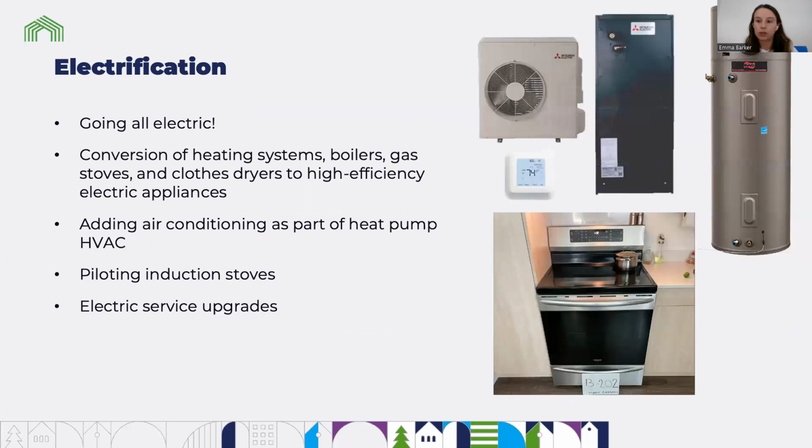We also chose to do full electrification at this project, which is really exciting. We converted the heating system, boilers, gas stoves, clothes dryers, everything to high efficiency electric appliances. Also, we were able through this to add air conditioning to all 3 of these sites, which didn't have it. And in Gilroy, that is a really unpleasant experience to not have air conditioning. So that was huge for the residents. This was the first project that Eden piloted installing induction stoves, and that's been going over really well with residents at the project that is complete.